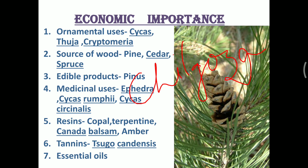Sometimes these conifers possess special ducts filled with aromatic or antiseptic or even sticky semi-solid substances, and these are at times highly inflammable, and they are the reason for forest fires at times. Even at times, you have seen that there is no termite attack in some of the woods. Those woods are extracted from these gymnosperms.